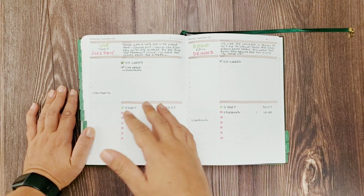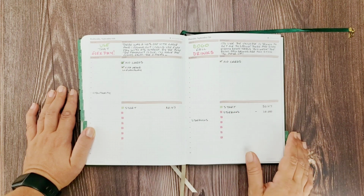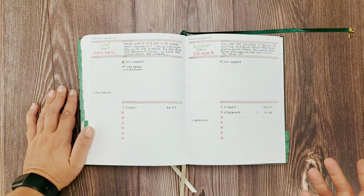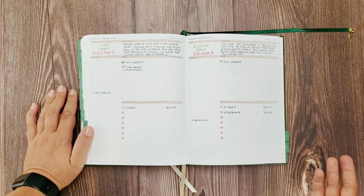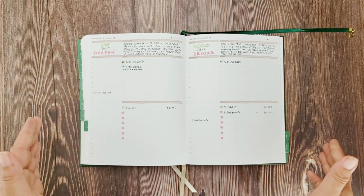Whenever I do buy them, I buy them in bulk and then I sell them to others at my workplace. So I'm gonna have the funds by then. So this was actually really, really nice to know that I could get the amount that I needed.